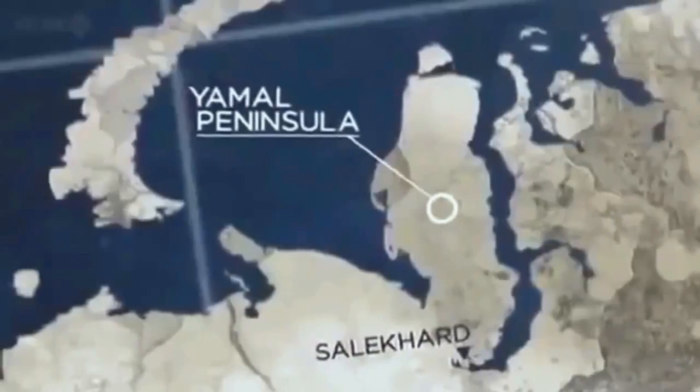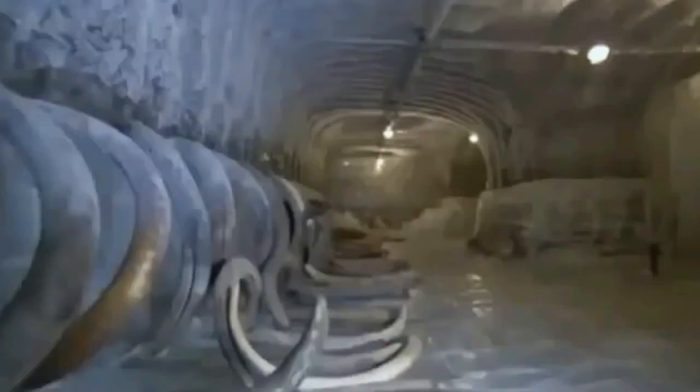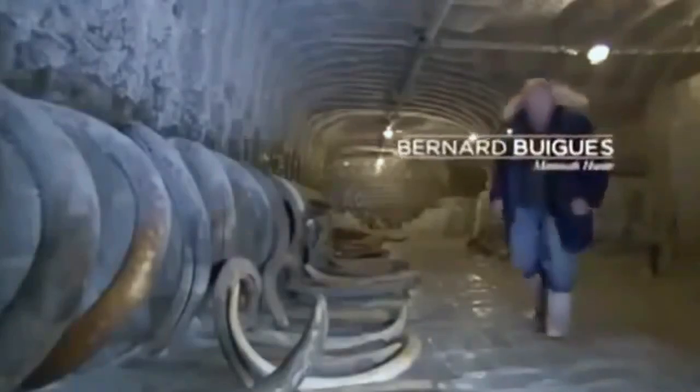Frozen carcasses like Liuba are revered by scientists as windows into the past. She was found on the banks of the Uribay River on Siberia's Yamal Peninsula. She was brought in from the cold by the French explorer Bernard Bouygues. He's hunted mammoth remains for over 20 years, amassing a huge collection which he shares with scientists around the world.